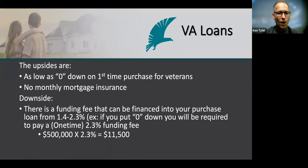All right, so the upsides on VA loans are as low as $0 down. That's amazing. It's the only program that's out there that I know of with $0 down on first-time purchases for veterans. And also, there's no monthly mortgage insurance. Usually, if you're going under 20% down, most lending institutions want you to either get a second loan or pay for mortgage insurance. And that's an extra cost that you're going to have to pay with your mortgage payment each month.